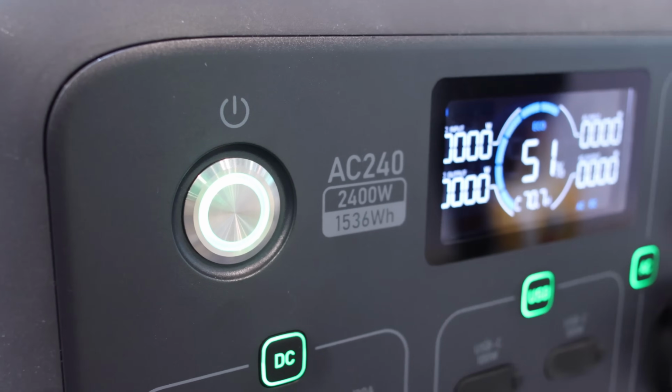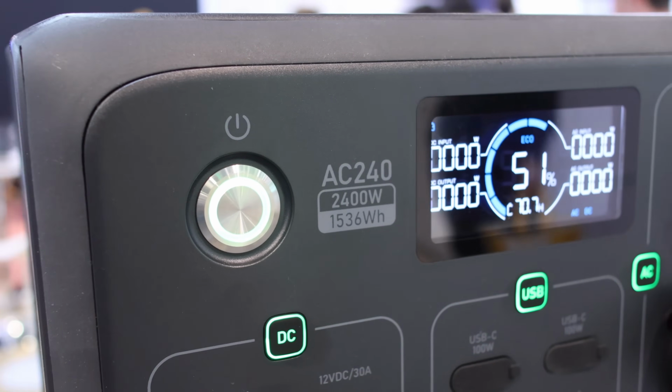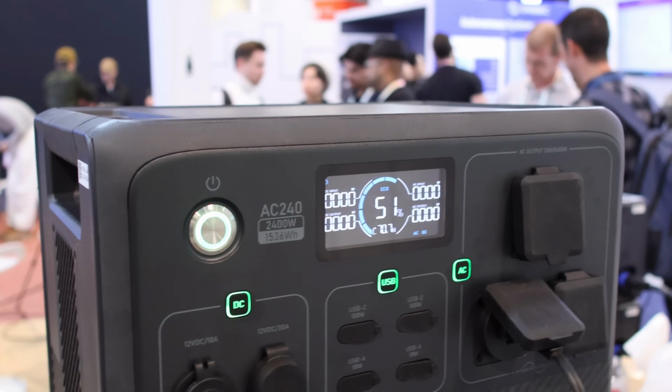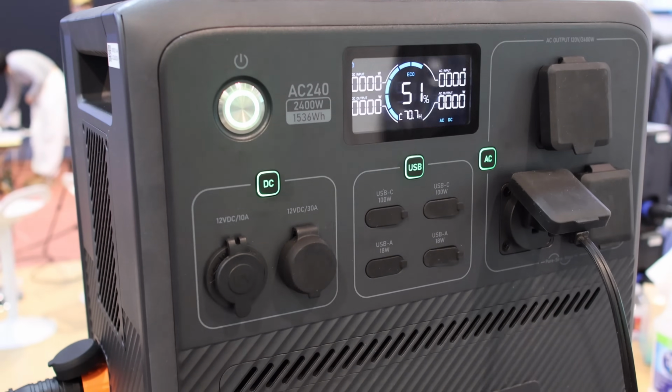They do have the AC240 line, which is going to be just slightly cheaper and have less watt hours. I don't know all the specs that are going to be different, but it's just not the premium line as the AC240P will be, so maybe we'll see what these look like later on.